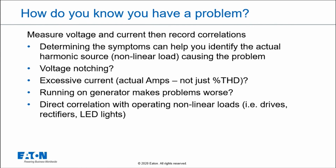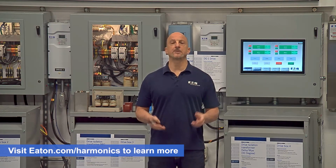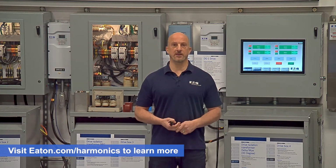If I have excessive current in terms of harmonics, make sure you're looking at actual amps and not just percent THD. We have a couple other FAQs that talk about percent THD versus actual amps, and it's important to recognize that you can have a lot of distortion as a percentage, but the actual amps are what get you in trouble. If I'm running on my generator, does it make the problem worse? That's another thing to think about. And then finally, making again that direct correlation between my harmonic sources, my nonlinear loads, and the problem that I'm supposedly having is really going to help you identify if you truly have a harmonics problem.